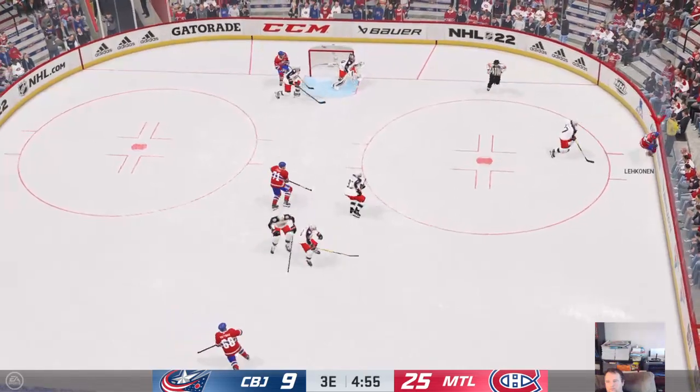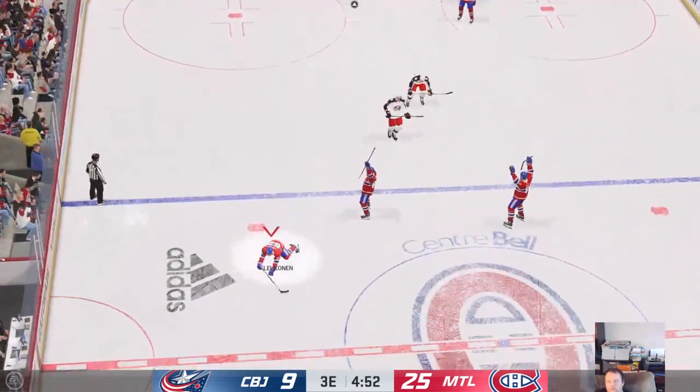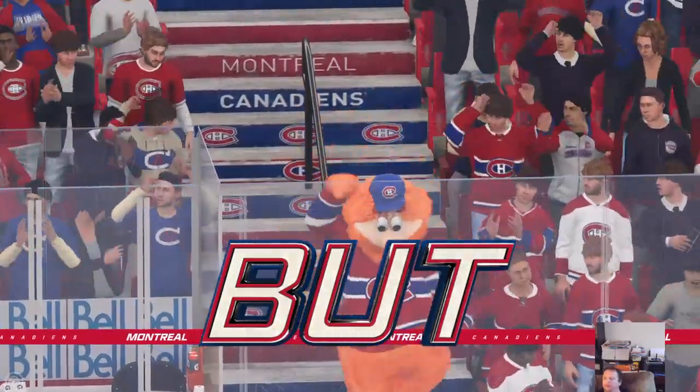Hammers it. Oh, gets a piece of it with the glove. Oh, they do it again. No, he scores. He thought he had it, but it must have gone off him. It's in the net, and that's a goal.